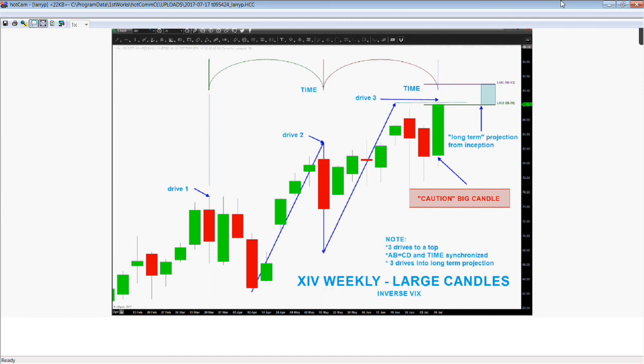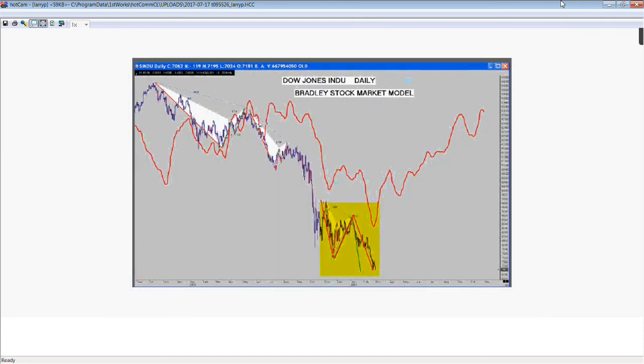If you take a look at this 3-drive pattern that we had back in 2009 on the Dow Jones Industrial, you'll notice it had a perfect 3-drive ending at 6564. That was within about 12 Dow points of the exact low from 1987. So this is a very important pattern that we're watching here in the VIX index, and we'll see if it's going.